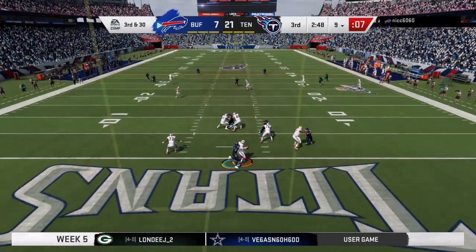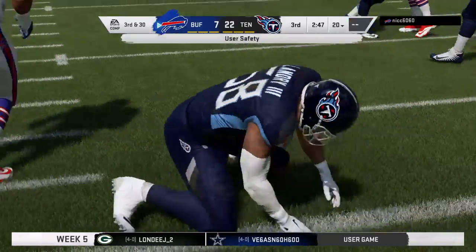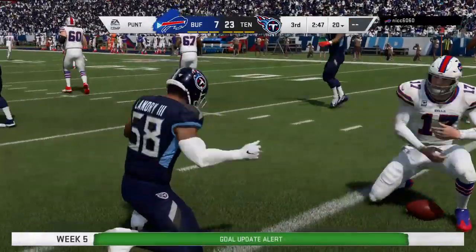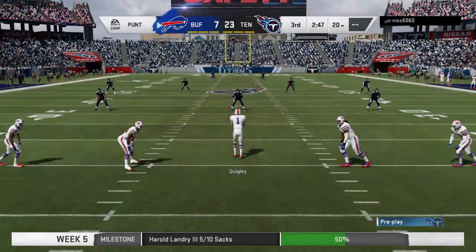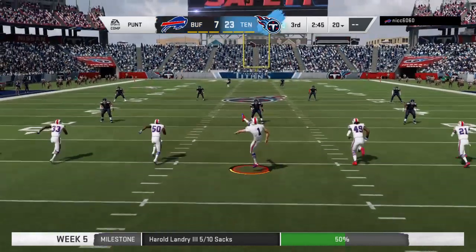Instead, they go empty backfield as they look to throw. And this turns into disaster. He's not going to get forward progress. That'll be a safety. So they go with the empty set, and that's the risk you run right there. Nobody was there to protect.